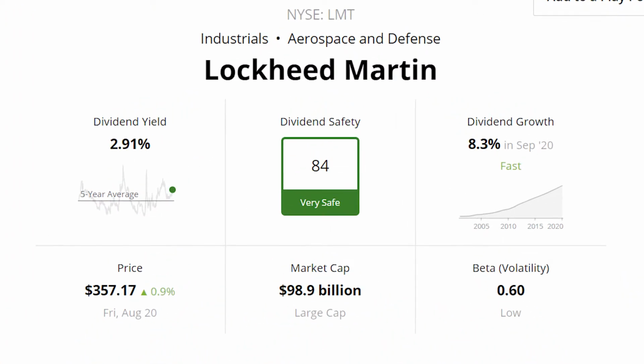And with Lockheed Martin being the biggest contractor for our military, this is an industrial company I'm willing to bet on, especially when it's trading at such a major discount. Let's take a look at some of the numbers here. Lockheed Martin, ticker symbol LMT, was founded in 1912 and is headquartered in Bethesda, Maryland. The stock is currently trading in the range of $357 per share, with a dividend yield of 2.91%.